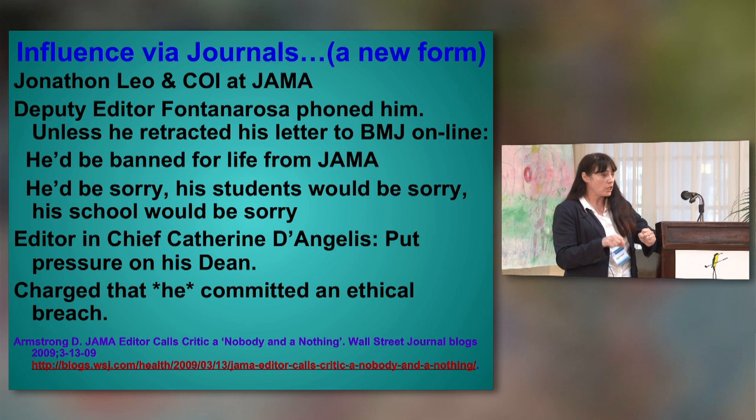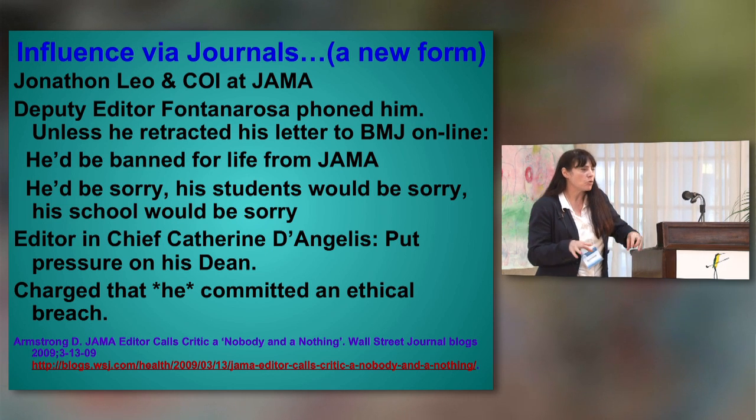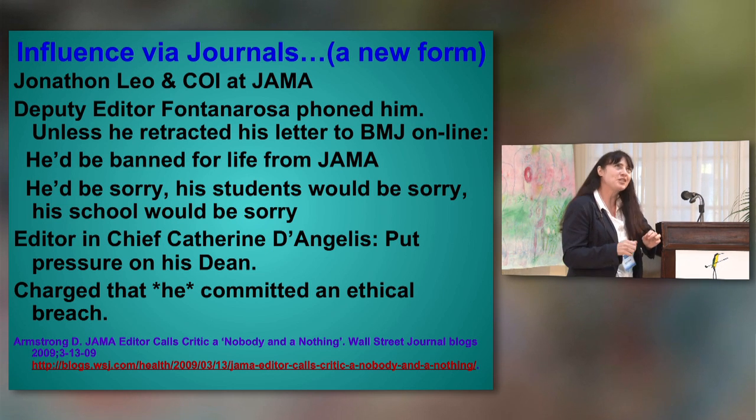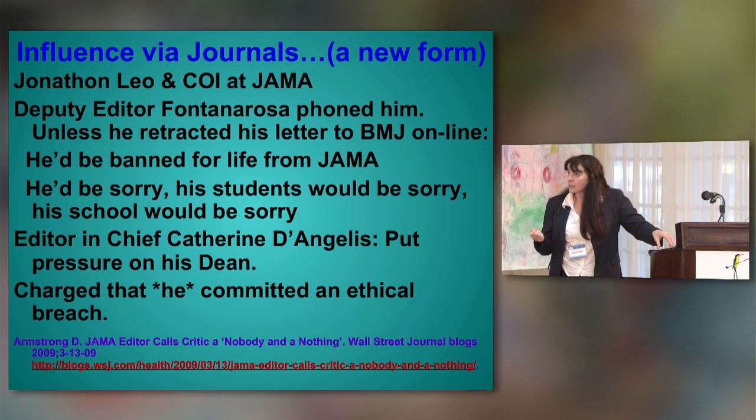And he thought JAMA would want to know, so he contacted JAMA to tell them. And they said they would look into it. And then he called, he emailed, he wrote. He couldn't get them to respond to him, and finally he wrote a letter to BMJ Online discussing this issue.